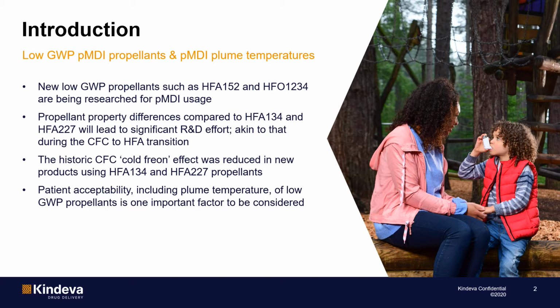During the CFC to HFA transition, the plume temperature of a pharmaceutical spray was identified as an important factor in terms of patient acceptability of new products. The so-called cold freon effect was reported as being a forceful, cold blast of liquid propellant and vapor impacting on the back of the patient's throat, causing interruption in patient inhalation and inconsistent dosing.